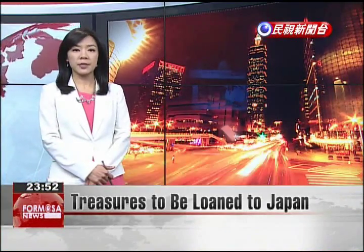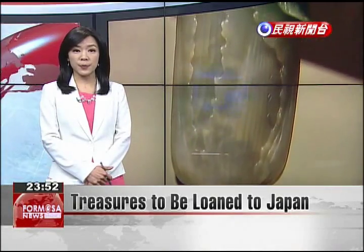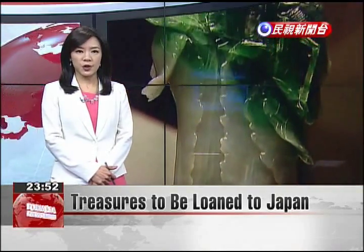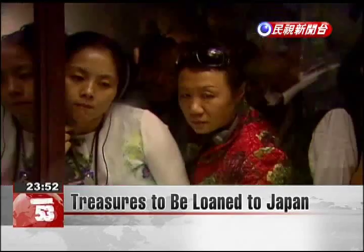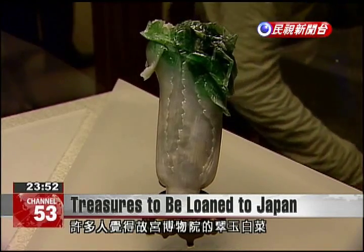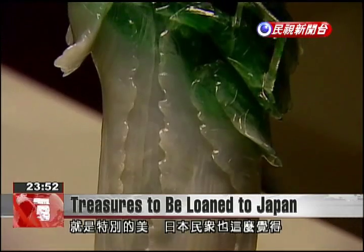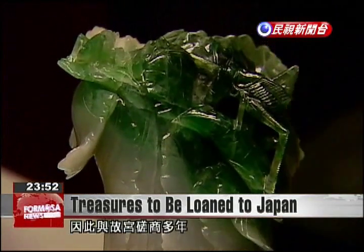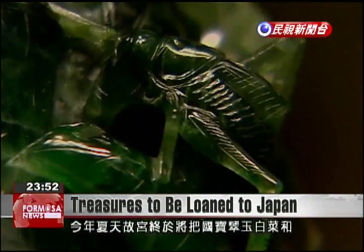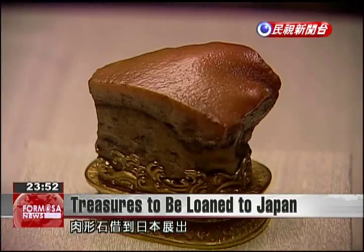The National Palace Museum will lend two of its most popular items, a piece of jadeite resembling white cabbage and a piece of banded jasper resembling pork, for exhibitions in Japan. National Palace Museum's jadeite cabbage with insects is renowned for its beauty. It's very popular with the Japanese, and after many years of consultation, it, along with banded jasper resembling a slab of meat, will go on display in Japan beginning this summer.